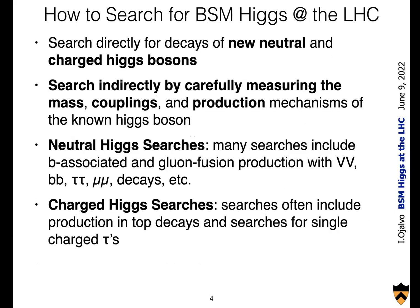So we can search directly for decays of new neutral and charged Higgs bosons. We can search indirectly by carefully measuring the mass, couplings and production mechanisms of the known Higgs boson. This is, for instance, the topic of the previous excellent talk by Centieri.